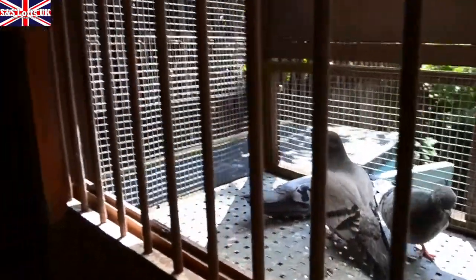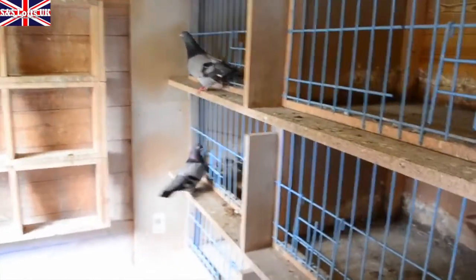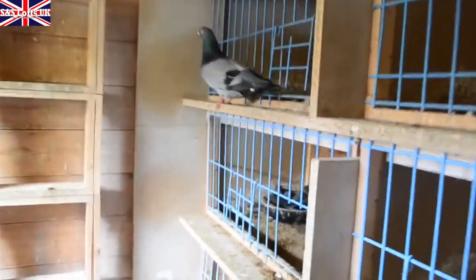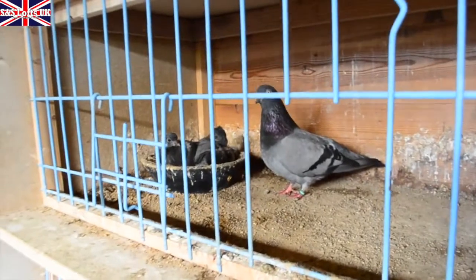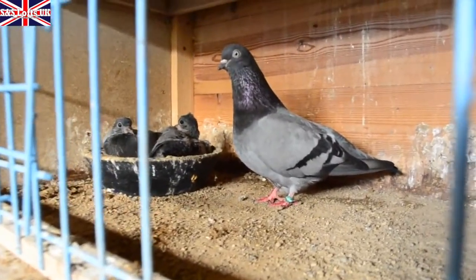Brilliant. Shall we go and have a look at the breeding, where the magic happens? These are just about finished breeding now. There's a couple of pairs with young birds and the rest are finished with. She's a nice thing. She's off our broken wing cock, that 18-year-old. The one you stepped on?